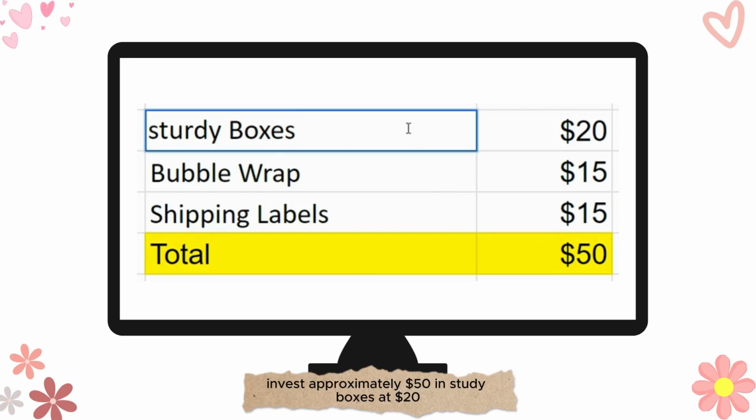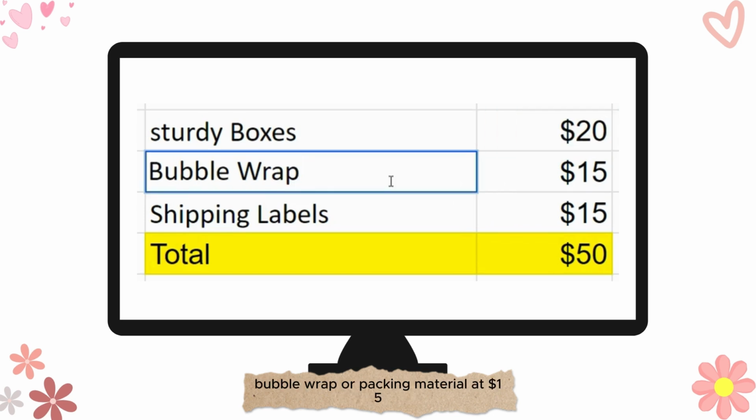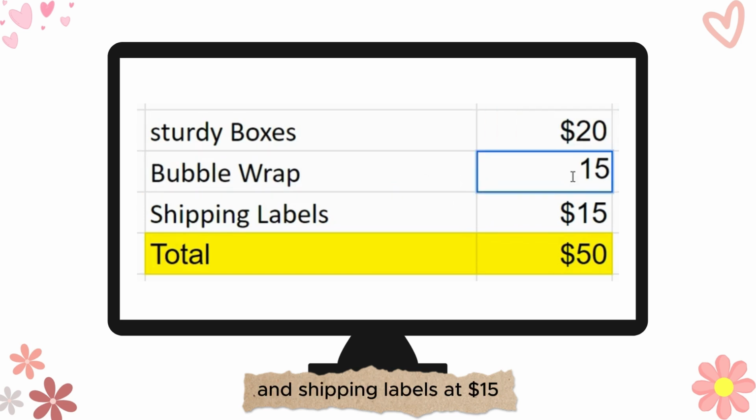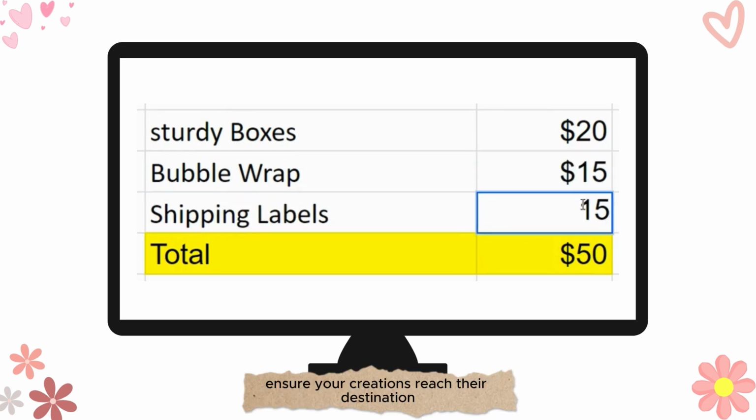Invest approximately $50 in sturdy boxes at $20, bubble wrap or packing material at $15, and shipping labels at $15. Ensure your creations reach their destination not just intact but in style.